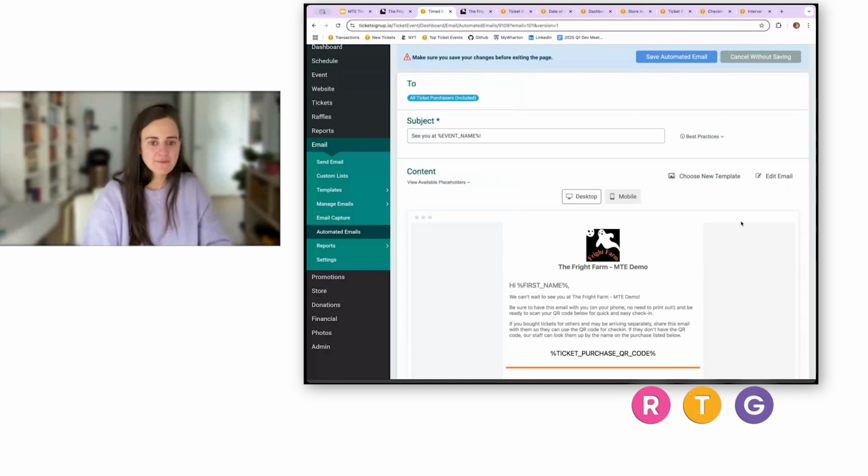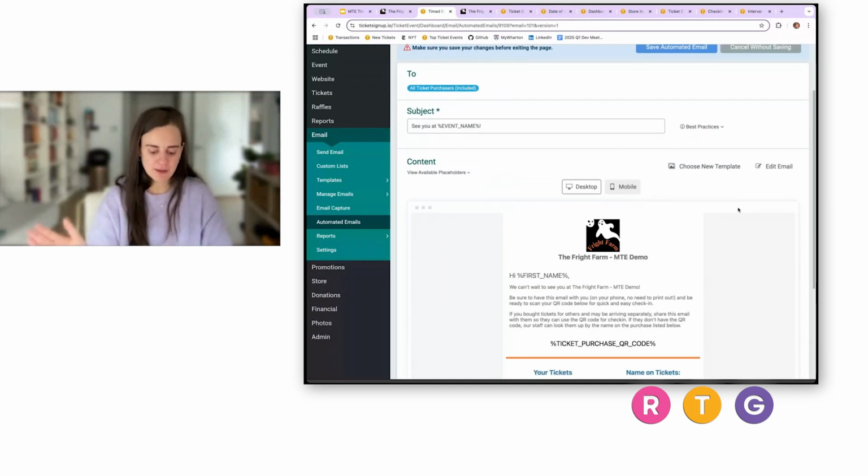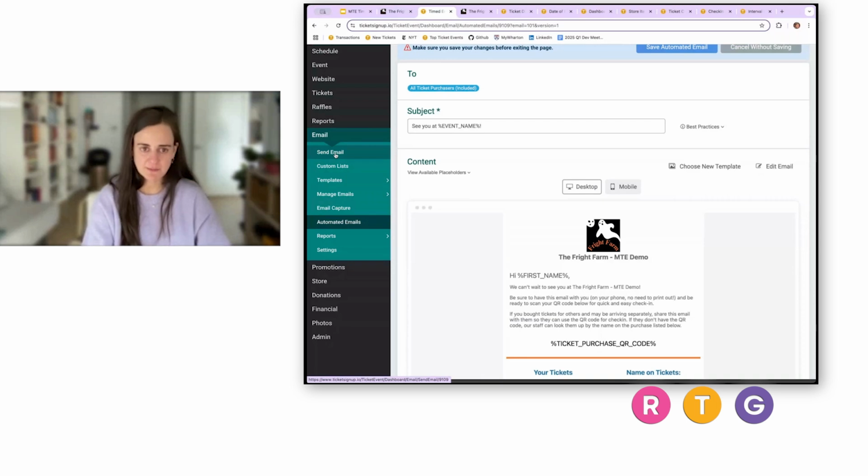And so there we have a pre-event email, and that's like an automated drip campaign. We have a post-purchase email. We're going to be adding a post-event email. And again, you can use scheduled emails to send marketing blasts as well as other one-off emails.